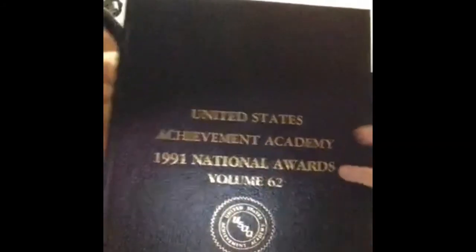Oh, and here's a picture of my mother and me. I think I was in 10th grade, so I was 15. OMG. These things. Oh my God. And then I got this book, United States Achievement Academy, 1991 National Awards. We're in here because I was on the flag team in high school.